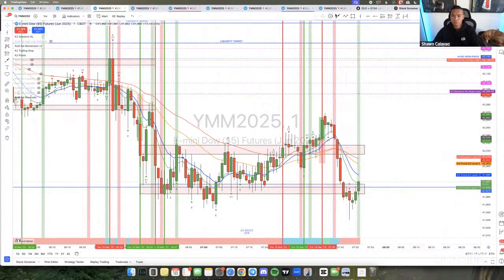That's why it's super, super important. If you guys see a big candle like this, don't enter right away, right? Let it retrace up. Don't get that FOMO, because that FOMO could really burn you.